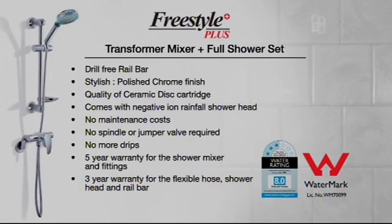Okay. So as Joseph showed you, the drill-free rail bar. Stylish polished chrome finish with a solid brass interior. The quality of ceramic disc cartridge. We haven't talked about this. That's right. Now, waving goodbye to those washers.